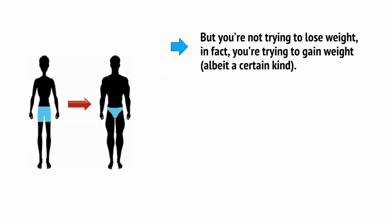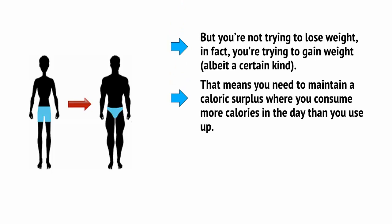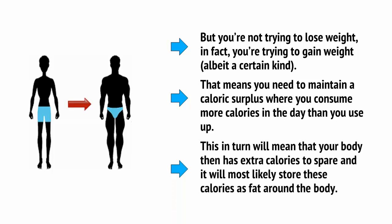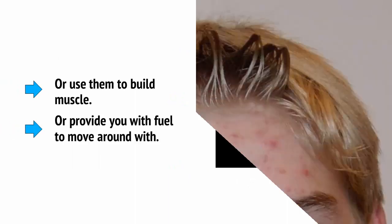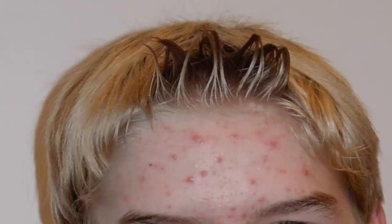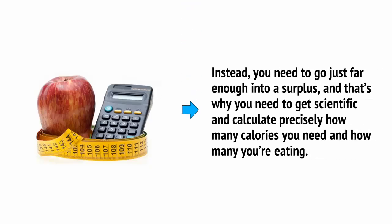But you're not trying to lose weight. In fact, you're trying to gain weight, albeit a certain kind, and that means you need to maintain a caloric surplus where you consume more calories in the day than you use up. This in turn will mean that your body then has extra calories to spare, and it will most likely store those calories as fat around the body, or use them to build muscle, or provide you with fuel to move around with. You don't want to go too far into surplus, or you'll end up looking huge and blobby while also breaking out in bouts of acne. Instead, you need to go just far enough into surplus, and that's why you need to get scientific, and you need to calculate precisely how many calories you need and how many you're eating.